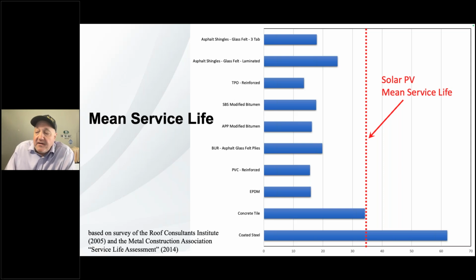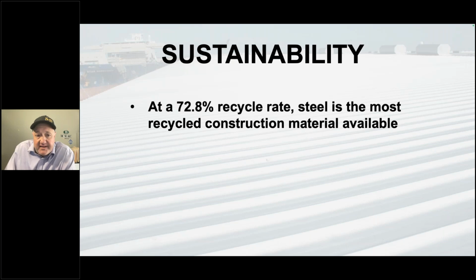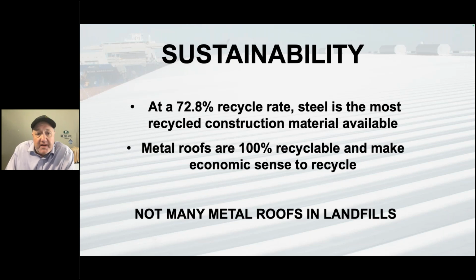statistically anyway. And this is one of the reasons I'm in this space, because of this concept. And besides the durability, the sustainability, it's highly recyclable. It is the most recycled roof there is. So if you combine the durability, the long life, with recyclability, you do not see metal roofs in landfills. And you can't say that for other types of roofs.